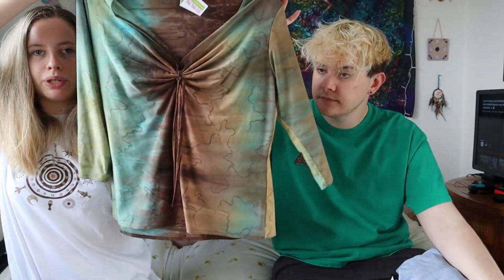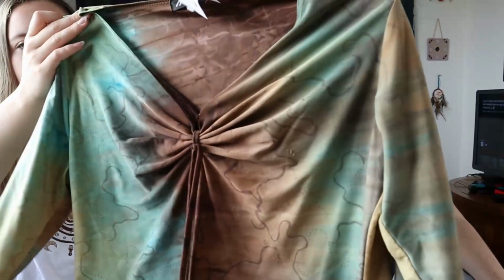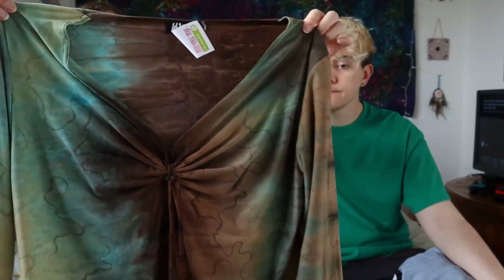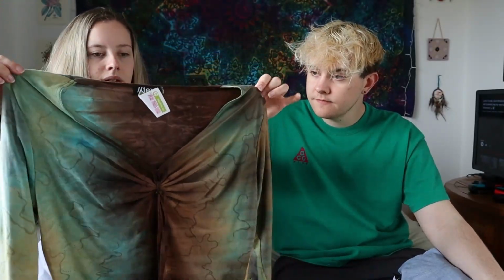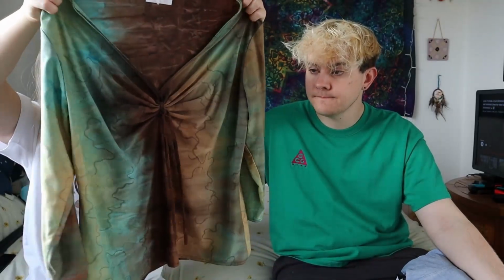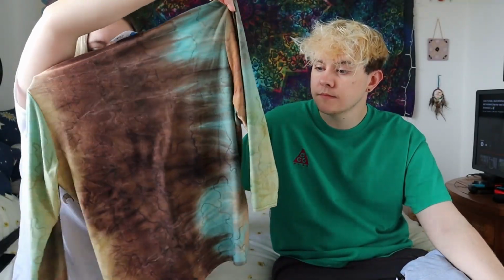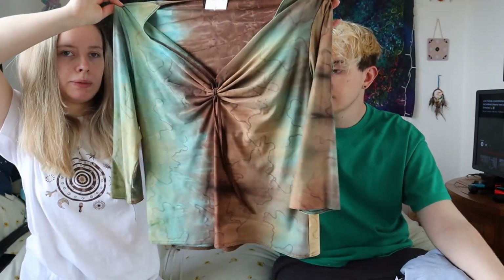It's very boho and it's just got this ruching detailing on the chest. These colours are so in right now. We had a top really similar to this. It was a mesh cardigan, and it was really popular. That sold straight away. And anything with this swirly pattern on it is also really big on Depop. So that's why I decided to pick this up.